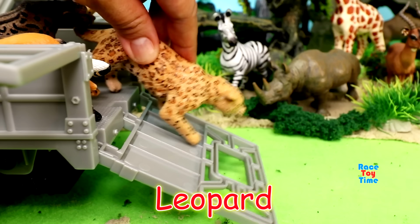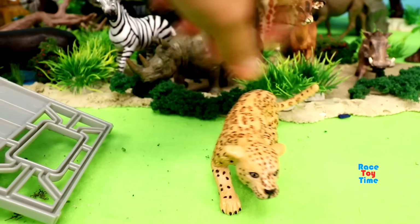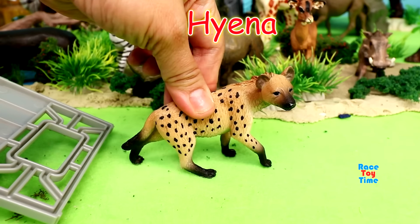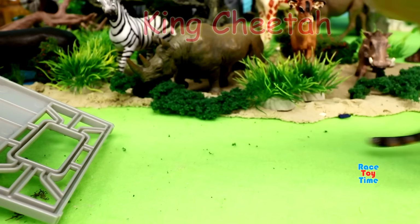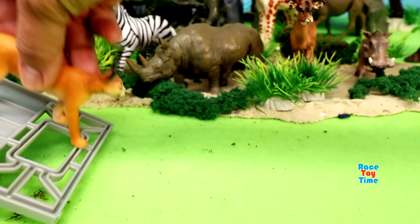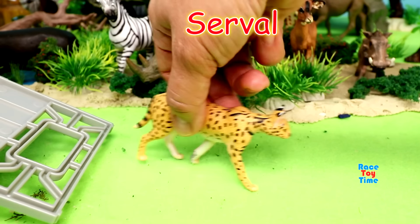Here's a leopard. Here's a hyena. Here's a king cheetah. Here's an African painted dog. Here's a caracal. Here's a serval.